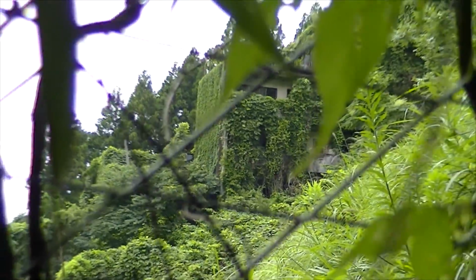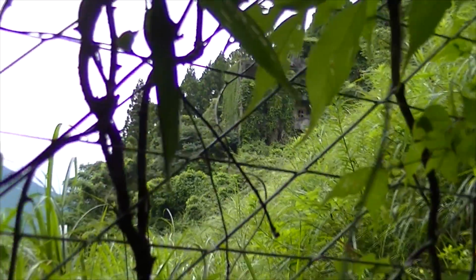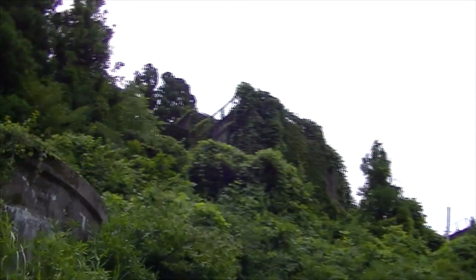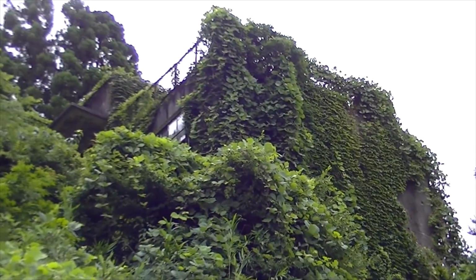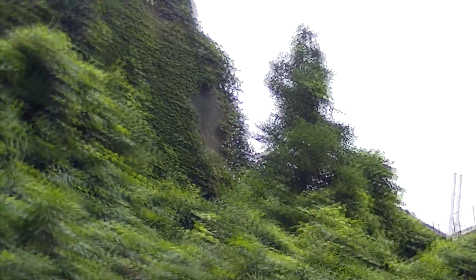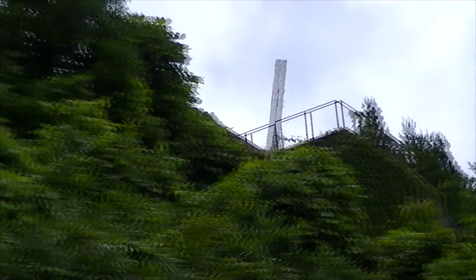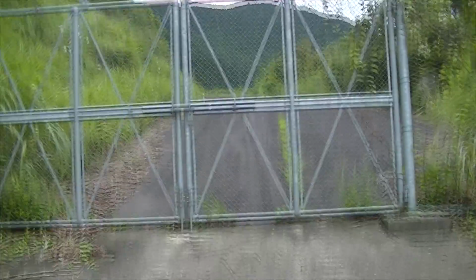And so a little bit of history is that there was a mine here, and they built these apartments after World War II, and then I imagine, I'm not 100% sure, but the mine closed down, and so the apartments around about 1960, late 60s, 69, and so they just left them like that. And they haven't been touched, so yeah.